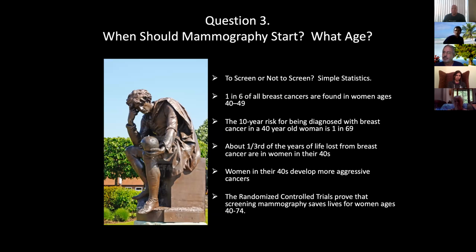Question number 3, when should mammography start and at what age? To screen or not to screen, simple statistics provide an answer. 1 in 6 of all breast cancers are found in women ages 40 to 49. The 10-year risk for being diagnosed with breast cancer in a 40-year-old woman is 1 in 69.